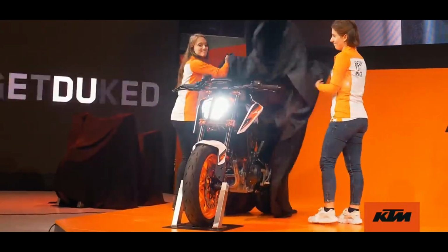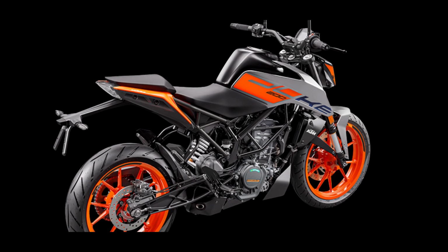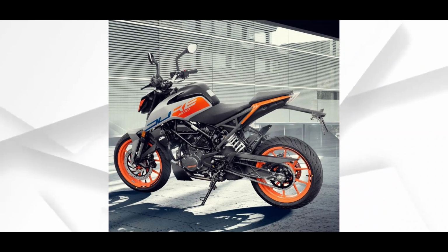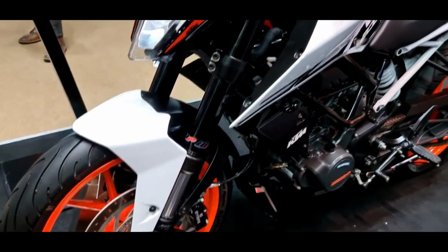As for the pricing, KTM dealerships will likely offer the updated model alongside the older one till stocks last. The asking price for the 2023 KTM 200 Duke is around 1.97 lakh rupees, whereas the 2022 model costs 4,000 rupees less.